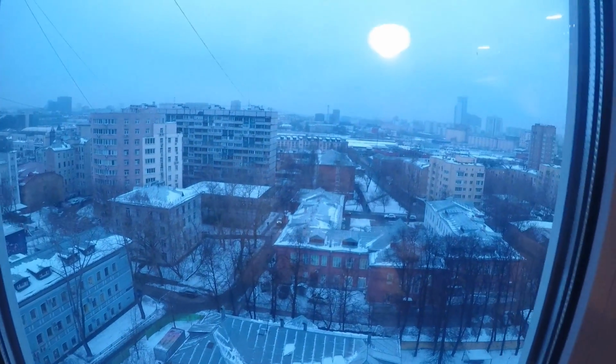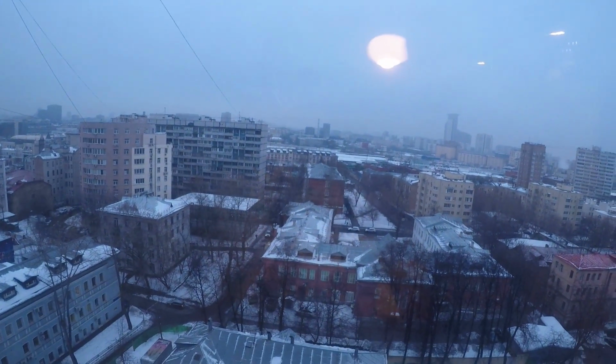And here's a look at what Moscow looks like in the middle of February.